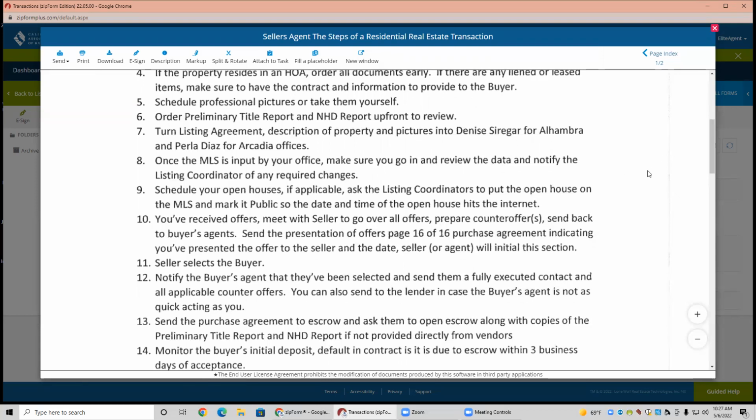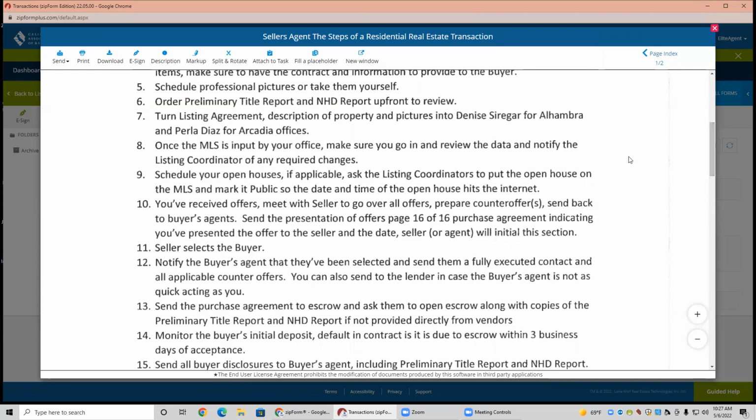So at this point, right when you get the listing, I would order the prelim title report of the title company that is on contract, as well as the NHD report, because you want to be looking at those as quickly as possible to know if there's any items on the title report that you need to discuss with the title officer to work on or head off at the beginning and take care of. And the same with the NHD report. You want to know if it's in a high fire zone and things of that nature. So you can pre-order these. And if you have them ahead of opening escrow, make sure you're providing a copy to escrow, or where they can get the report, provide the vendors to them.